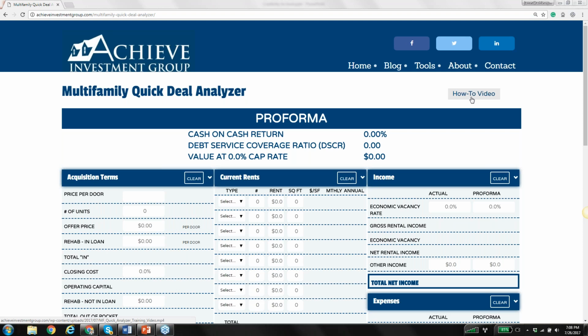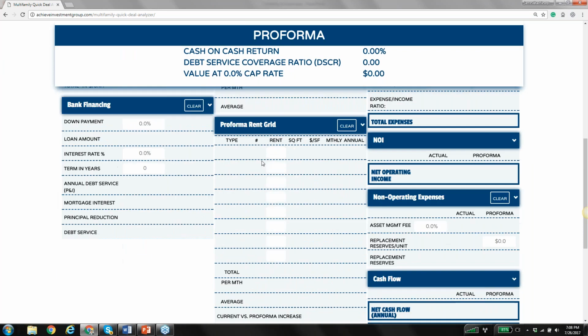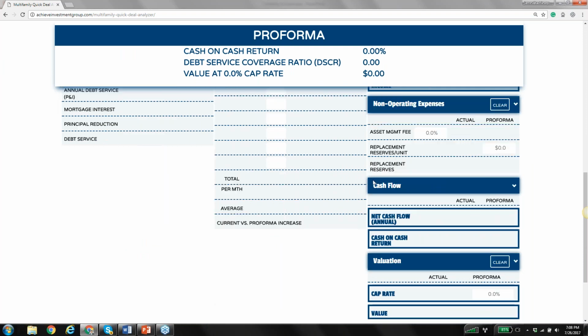We are assuming that you have some knowledge of the terms being used on the multifamily acquisition and management side, such as pro forma, cash-on-cash return, and debt service coverage ratio. I can go through a bit of everything, but there's a lot more detail in this: NOI, the asset management fee, the replacement reserve, and all that.